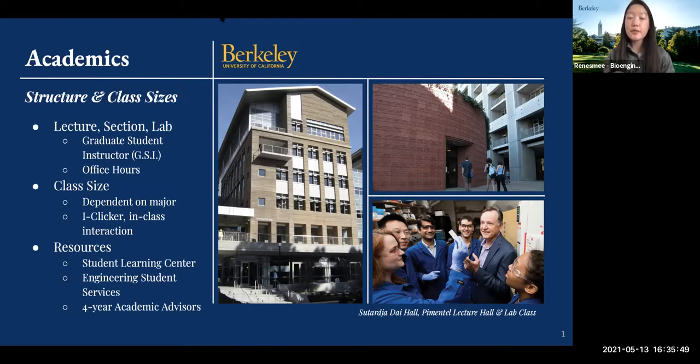So in addition to different classes, we also have a lot of resources for students. And this is not only just for engineering students, but for all students here at Berkeley in general. The Student Learning Center is a great opportunity for you to get free tutoring help. If you're struggling in any of your classes, or you need help going through midterm questions, final questions, or even reading through your essays, for example, people in the Student Learning Center, which is short for SLC, are there to help you. And those services are free for students. So I highly recommend you take advantage of that if possible.